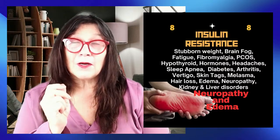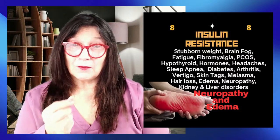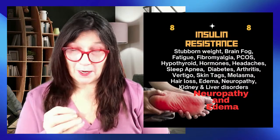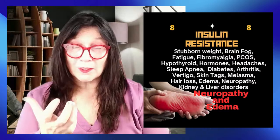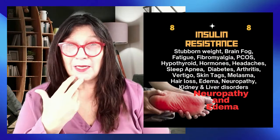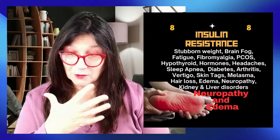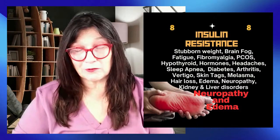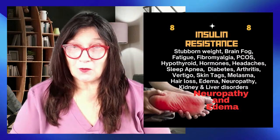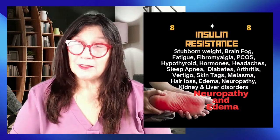But let's talk about edema a little bit. So insulin can actually be leading to that puffiness, that tightness, that swelling in your hands and feet. I had some swelling in my knees, in my other joints, and then that can cause more stress in your joints. It's a big problem that we just don't want to have. But how is this happening?